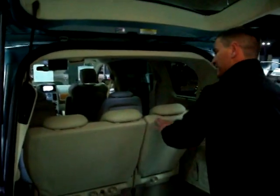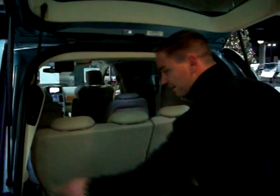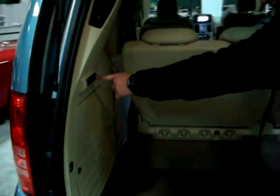This is a 60-40 split bench seat, so I can actually stow one or the other or both. And what's a nice feature on this one is that you actually have power folding seats, so I can fold these seats and I can continue on with loading the rest of the vehicle up. And it definitely saves you a lot of time as well. And this is one of the only vehicles where you have full Stow 'n Go.